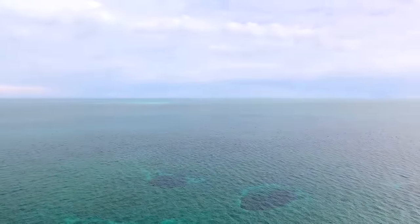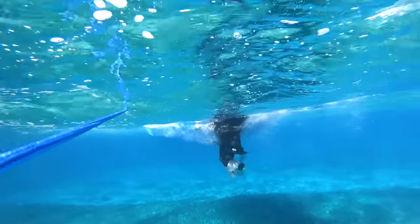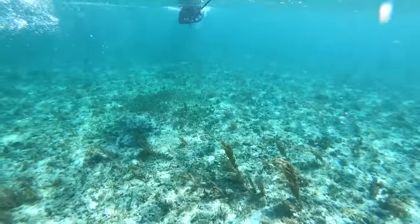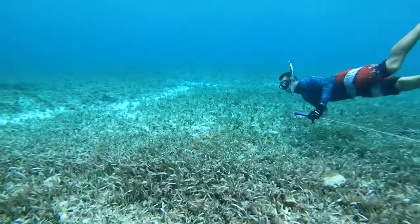The way we were lobstering is Keith was just pulling us around behind his boat with a rope and I was just looking down for lobsters, seeing if I could see any in the holes or on the rocks below me. And when I would see one, I would just let go of the rope, swim down and grab him. So I saw a lobster walking around in the open, which is not typical for the daytime, but it makes it a lot easier on me, so I swam down and grabbed him.